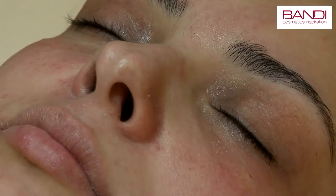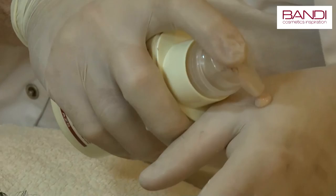I will finally apply the probiotic protective face cream with filter 25, a photostable filter which protects the skin against UV radiation.